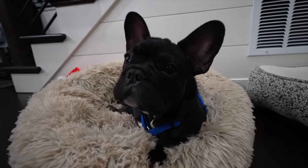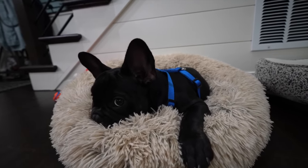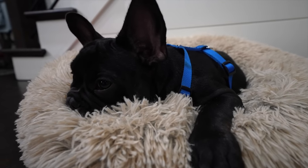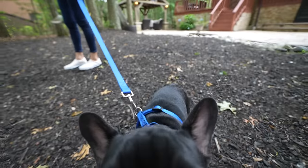So welcome to the update of the world's cutest French Bulldog puppy, little Ben right here. Things have been going pretty good over the last few weeks, so we're going to tell you all about it after we can get him to go outside. Even though he doesn't really want to right now, he seems pretty content doing what he's doing. So we're going to start this video off by bringing him outside just to go to the bathroom.